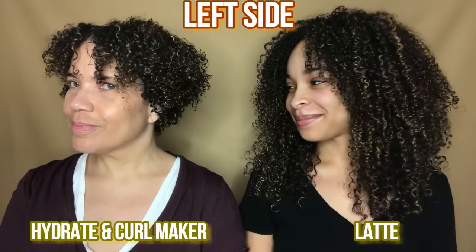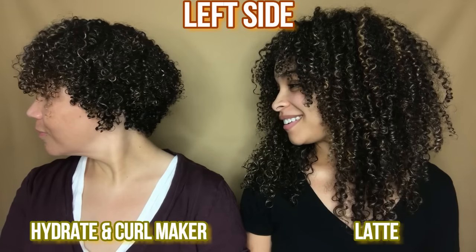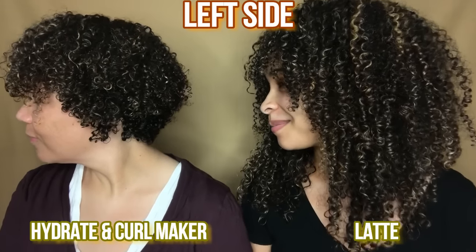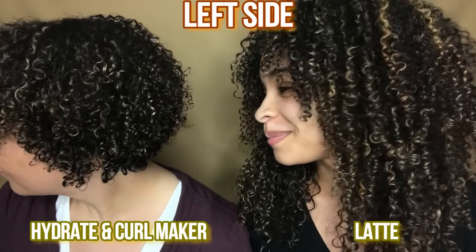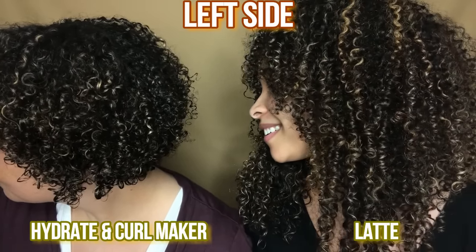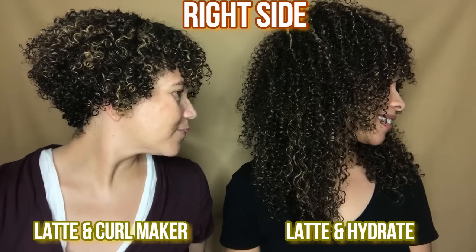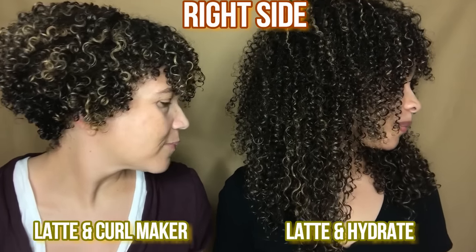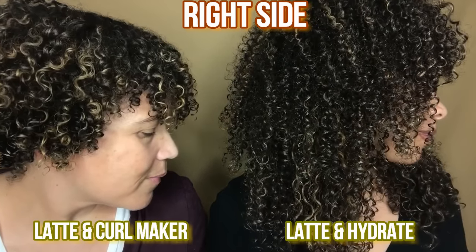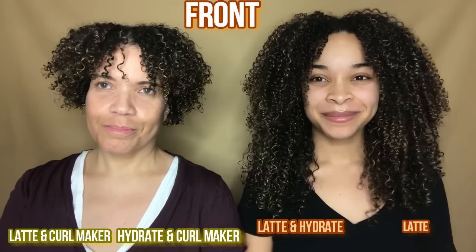This is TaylorAnne speaking right now, and I'll tell you what I did. On the testing day, on the left side of my head, I did a one and done on the latte. I found that it was a little drying, but there was volume. My curls were soft, and there was definition. On the right side of my head, I put the latte down first, and then I put the hydrate down. I found that my curls were shiny. There was curl definition, elongation, but my hair was kind of flat. So that's what I did.